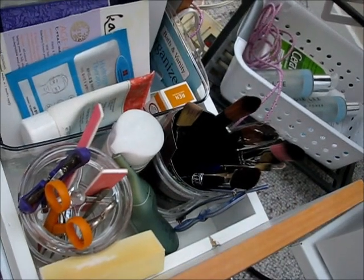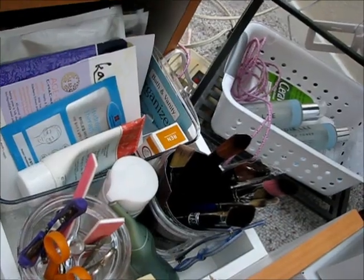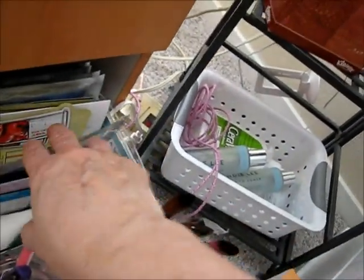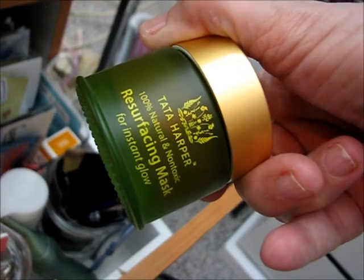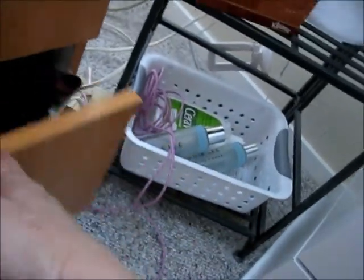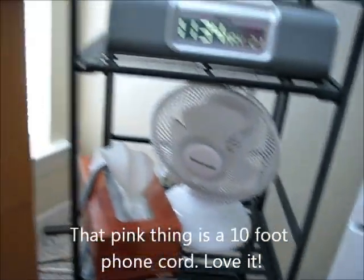Okay, that's blushes. And in the bottom drawer I have nail tools, brushes for masks, and all of my masks. Stay in there. There's my little... Oh, I just can't work this camera. There's my little Tata Harper, like that, and lots of other goodies. Over here you see I have empties I'm collecting, and that makes up my little makeup area.